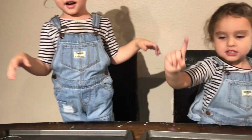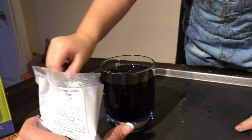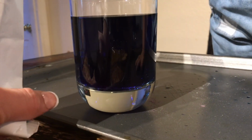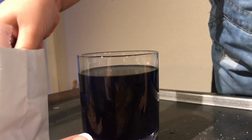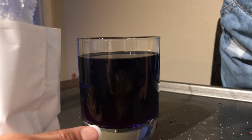Okay, Nova, go ahead and add some citric acid to your mixture. Go ahead, here's the citric acid. Add one medium scoop. Add some more. Okay. Ready? And there. Okay, now let's see.